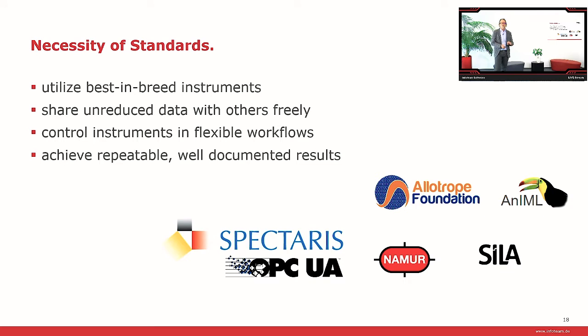There are different standards around, some for data, some for communication. One of the, from my point of view, most emerging ones is SPECTARIS LATS, based on OPC UA, which combines a device-agnostic approach with an industry-proven and established backbone. Second is data consolidation, because once we can talk in a standardized way, not being in Babel, but everyone speaking English, we need to consolidate that data.